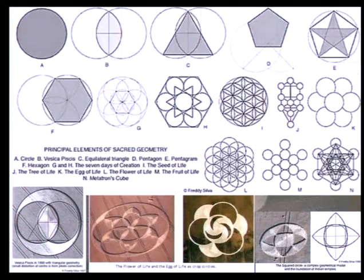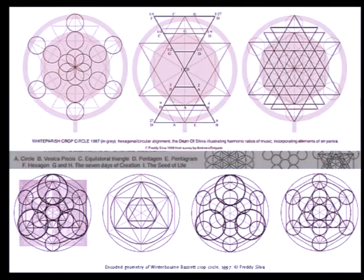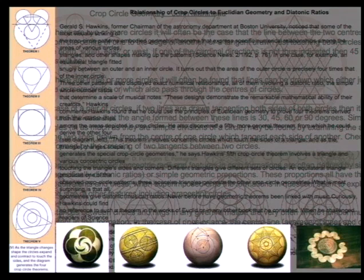Okay, here's a little look at basic principles of sacred geometry and how they're manifesting in some of these formations now. Let's not labour them. Some wise words on the geometry of crop circles from John Martineau.